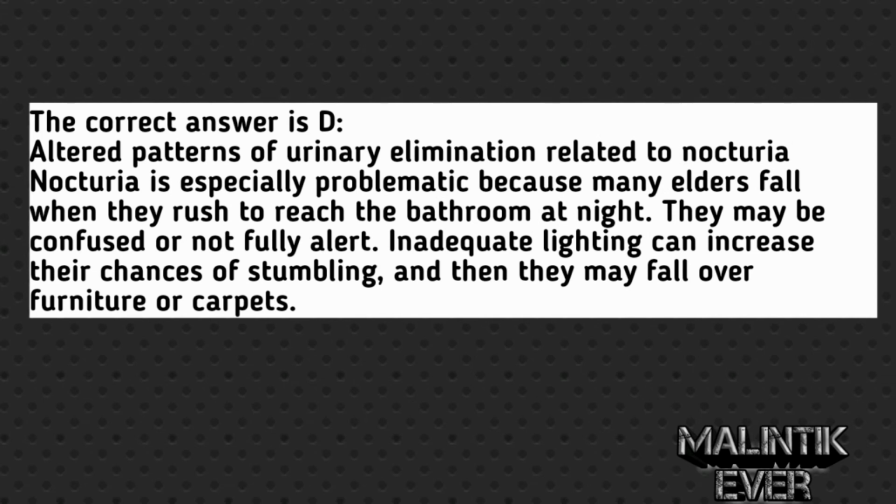The correct answer is D. Altered patterns of urinary elimination related to nocturia. Nocturia is especially problematic because many elders fall when they rush to reach the bathroom at night. They may be confused or not fully alert. Inadequate lighting can increase their chances of stumbling, and then they may fall over furniture or carpets.